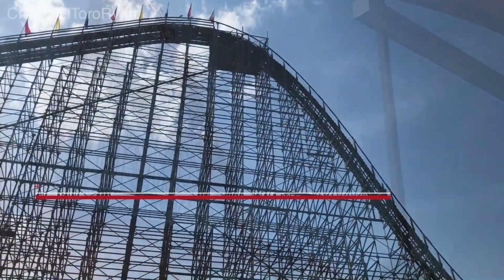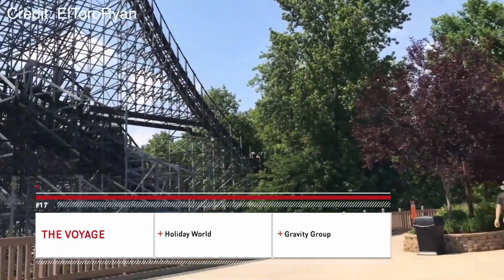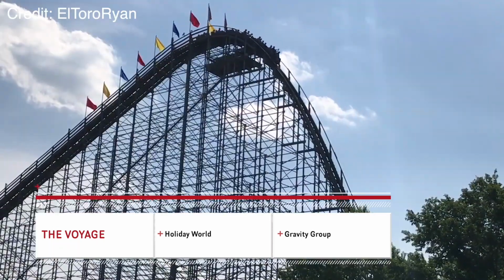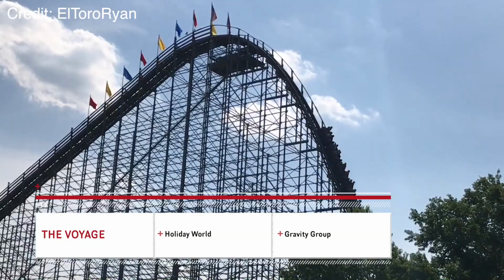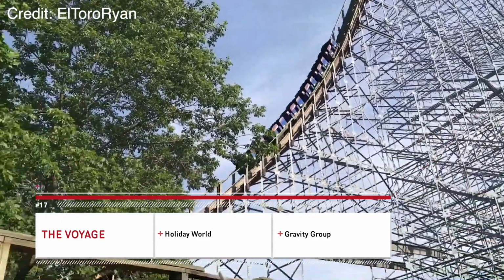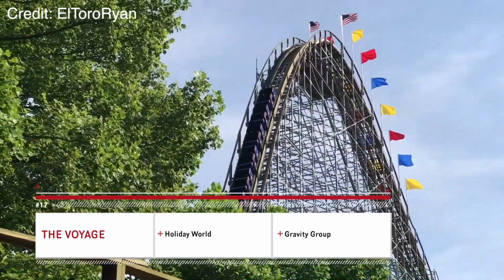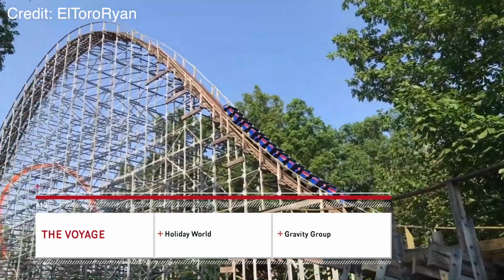Number 17 is the Voyage at Holiday World. This drop is almost like a B&M hyper drop, but on a smaller scale and wooden. In the back row, you'll get some very strong floater airtime as you crest the lift hill and then slam down into the valley and feel that well-maintained Voyage track. Not only that, but this lift and drop gives an amazing view of the surrounding terrain of Holiday World with all the trees and hills.